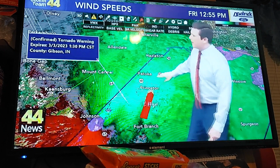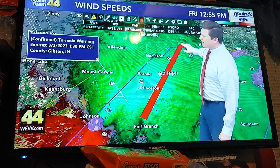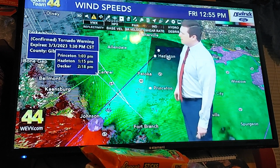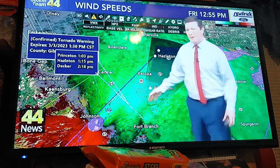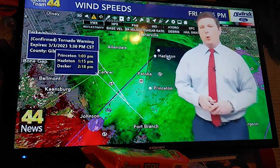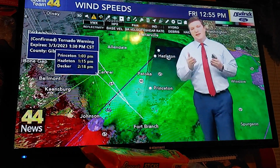So right there at about, we'll say about 45 miles per hour, Griffin. That's the latest data we had. Pushing northeast. Princeton, you have about an 8-minute heads up, probably closer to 5 minutes at this point. If you're in Princeton, you're watching this, if you're near Princeton and you're watching this, safe spots, folks.